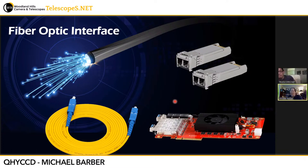So with the camera, you'll get two of those. I've got a bag full of these things, and you'll also get a cable. Then it's up to you to decide if or how many of the graphical cards you want, if you have more than one camera, et cetera.